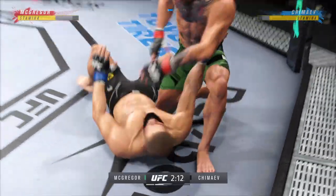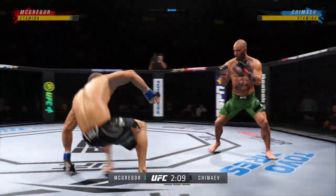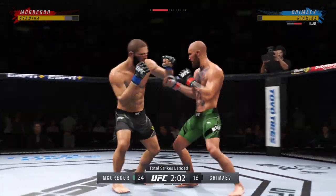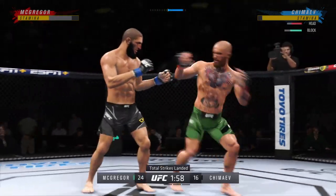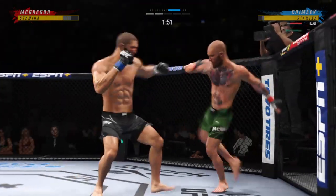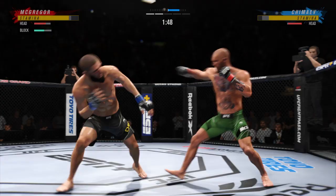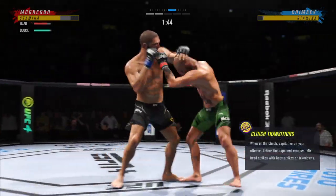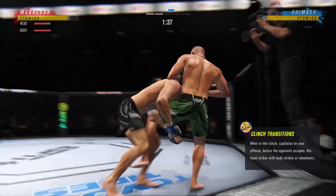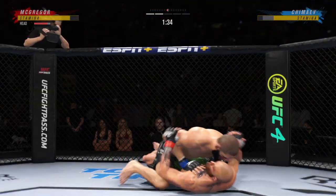Oh, nice job to reverse position on the ground. It was bad, but now it's not so bad. What a fantastic sweep. Looked like he might have landed there. Instead, a swing and a miss by McGregor. Over and over, he's landed a big body kick. Got the single collar tie. Oh! Oh, that was a really nice takedown.